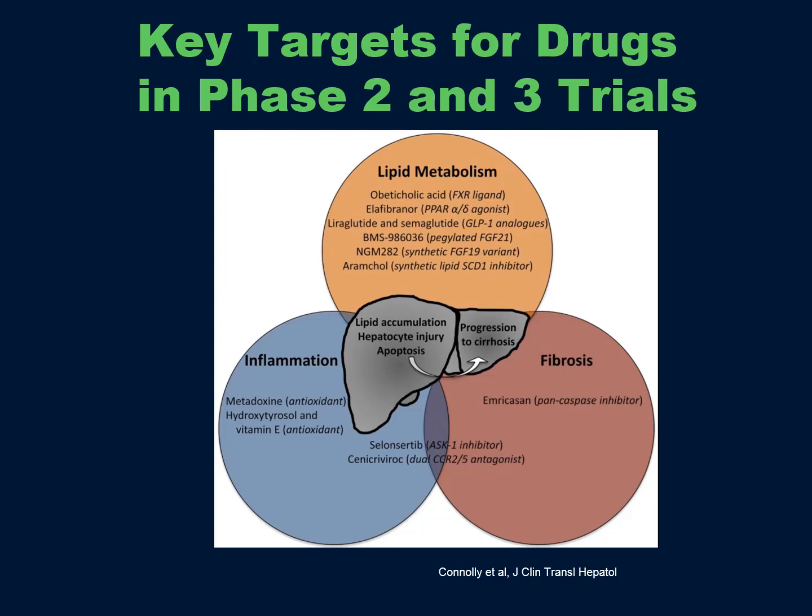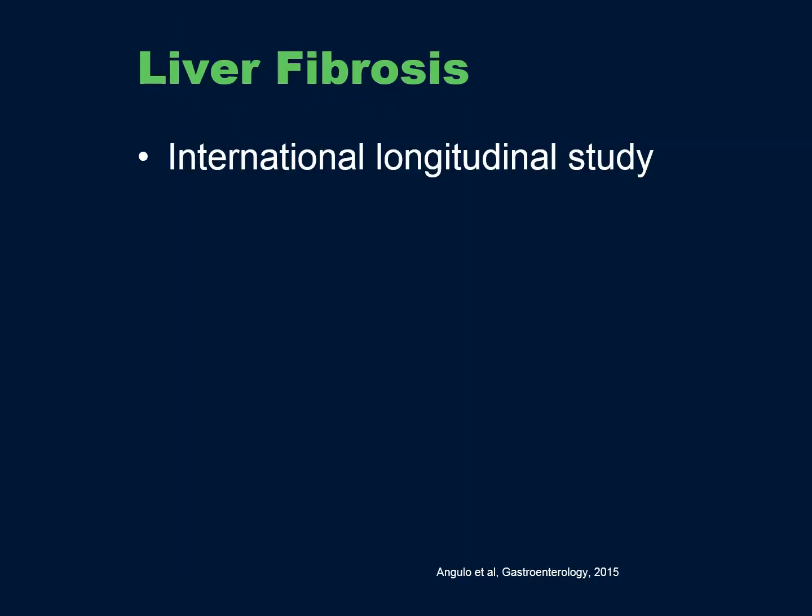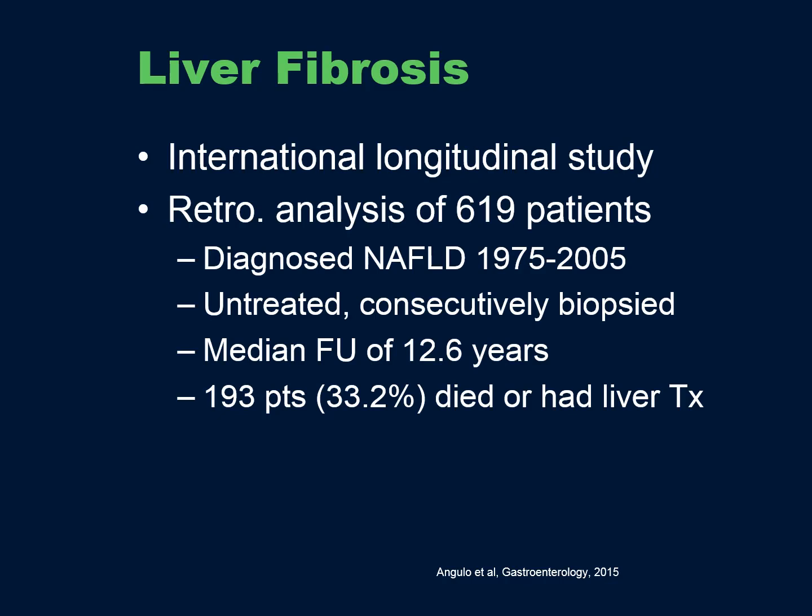And I think that implores us to diagnose this condition more frequently by doing liver biopsies. Liver fibrosis is the most important feature. Predicting outcomes, there was a huge international longitudinal study done retrospectively over 1975 to 2005. They analyzed 619 patients who were diagnosed with NAFLD. They were untreated, consecutively biopsied, and the median follow-up was over 12 years.